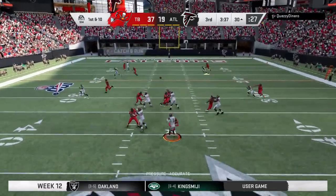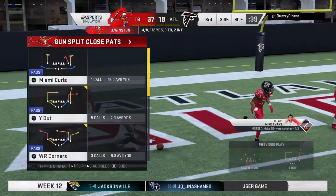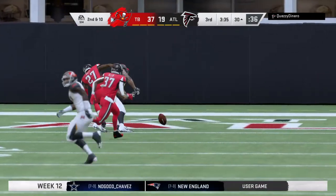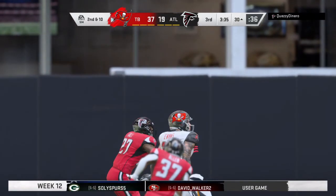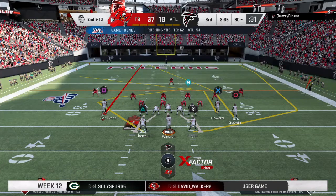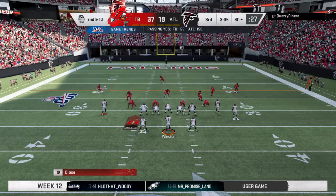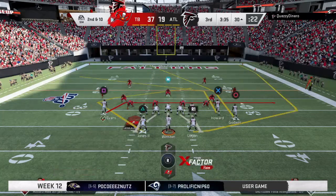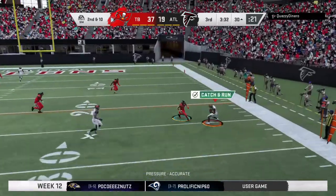From the gun, Winston. Airing this one out for Evans. And that is incomplete. Showed off the arm strength there, but to no avail. 2nd down. When offenses dial up big shots downfield, they're not always for the guys out wide. Sometimes they want to go to their big target, deep downfield, and the defense breathes a sigh of relief. 50-50 balls, not easy to get away from the big targets.